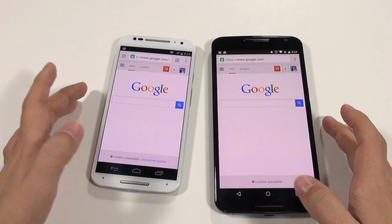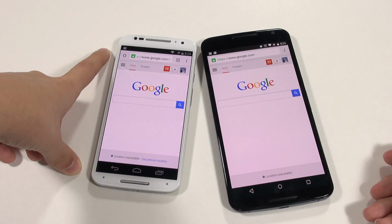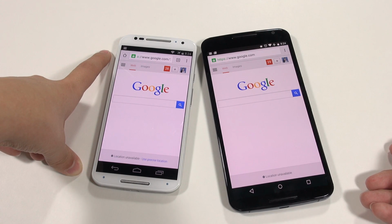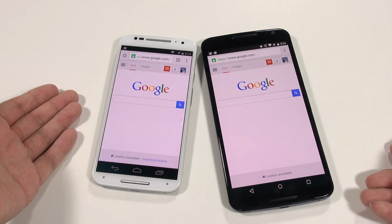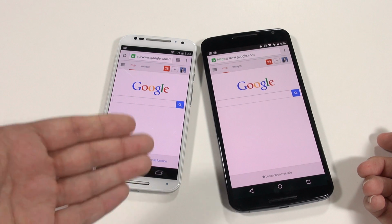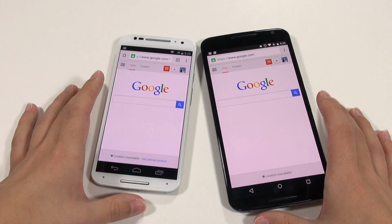So I'm seeing burn-in on both of these displays, and the Moto X I have not had for very long. I've only had it for a few months, and I haven't really used it at all. I've only used it to review it, and then I use it to compare to other phones. So this display is showing quite a bit of burn-in already with hardly any use.